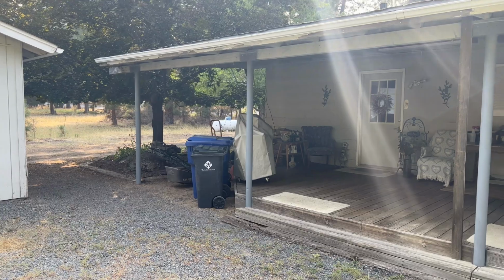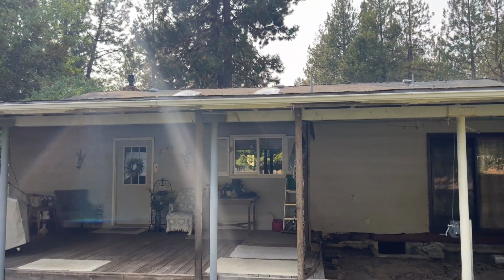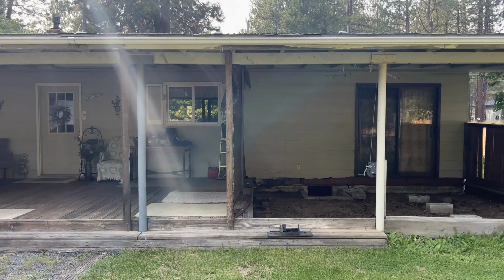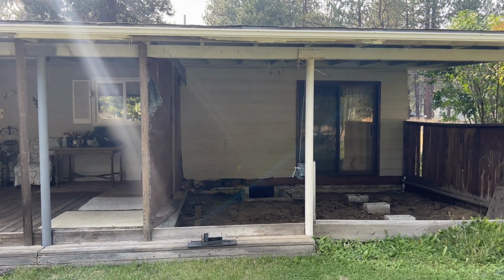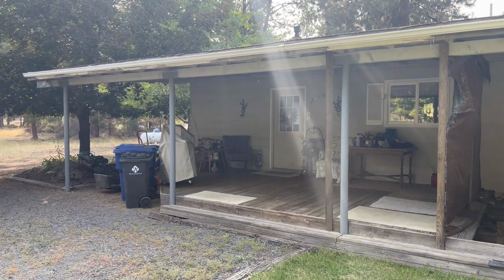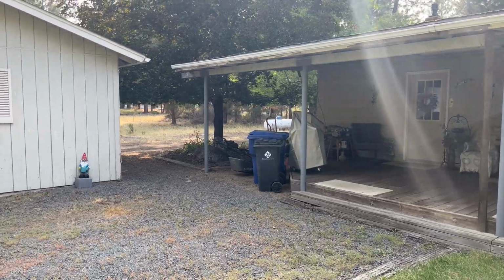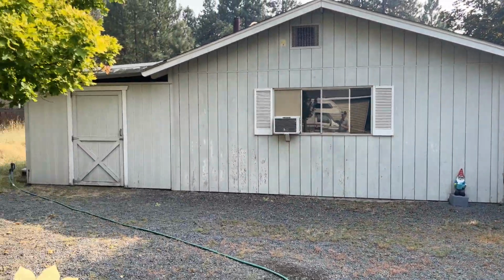It's not an insane amount of work to be done, but the home does have an older roof. It has that dry rot repair, and it's expected that the septic tank is a steel tank that might be towards the end of its useful life. Just a beautiful backyard though.